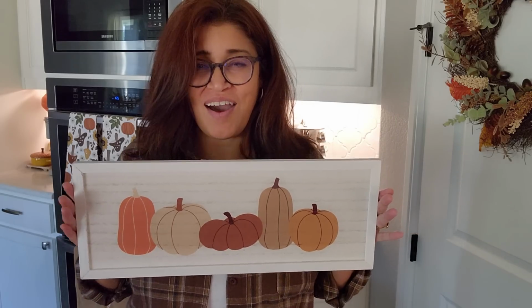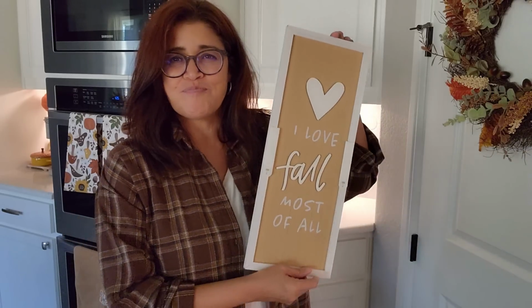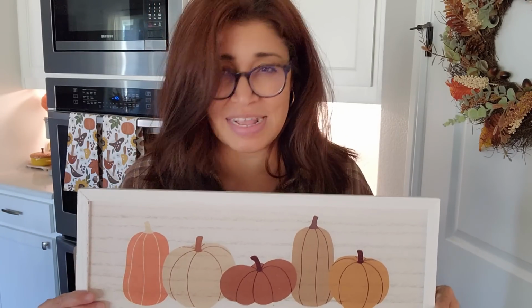So I am going to hang this pretty, simple little pumpkin picture sign, which is this here, on my backsplash. Now, I have never done this, but it just occurred to me. So I got this. It's a two-sided little fall sign that I got from the dollar section at Target probably about 2 years ago. And it just dawned on me. I have a white backsplash.